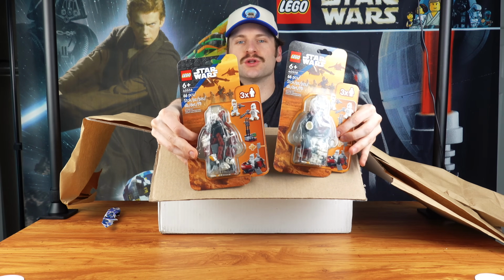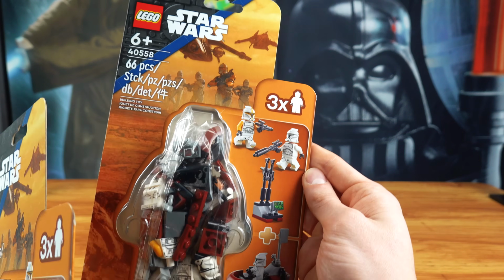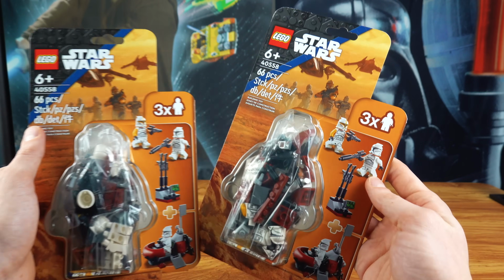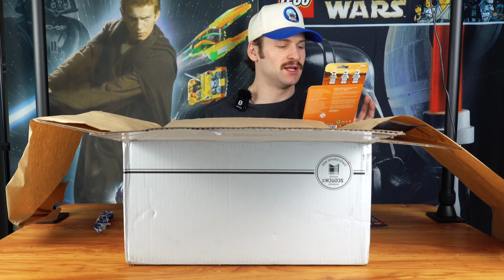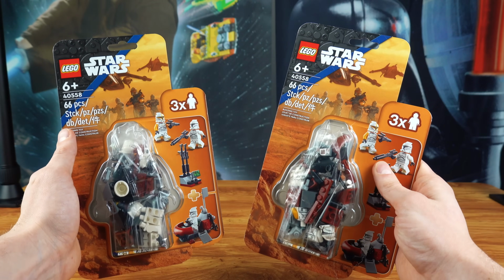We got 2 of these clone command stations. These retailed for $15 and retired back in December of 2022, and we got each of these for about $24 a piece. That's a really good deal on these. I wanted to keep this to just minifigures, but that was such a good deal I couldn't really pass up on these. I've never had one before, so pretty cool to get 2 of these.